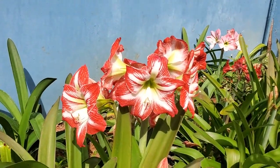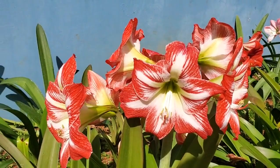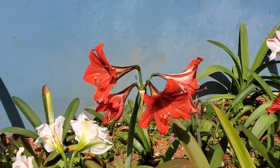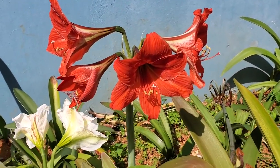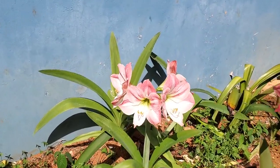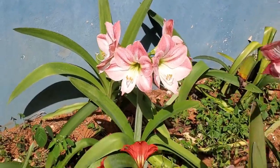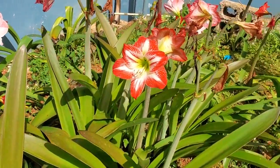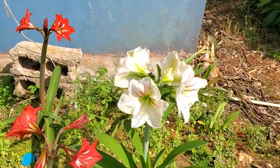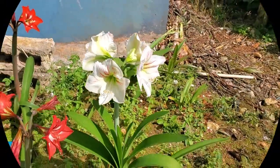How beautiful is this? Isn't this gorgeous, guys? Just look at that. Oh my God. Yes. Another color here. This one is red. Oh my Lord. Lovely. And here is a pink one, a lighter pink one with some white in it, and it is just oh so beautiful. And just look at this one around here. This is a lovely white one with streaks of red in it, and it is just oh so awesome.